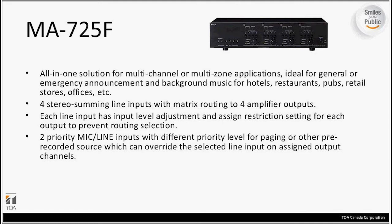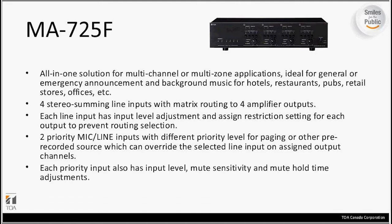And what these will allow you to do is take away a little bit of control from the end user in terms of the priority settings on those mic and line inputs, because they're strictly on the back. The end user does not actually have control over those. They're done by the installer, and then the installer walks away, and those priority settings are in without any necessary adjustment anywhere else in the system, unless the actual system itself is going to change and the application that it's being used in is going to change. Each priority input also has input level, mute sensitivity, and mute hold time adjustments.